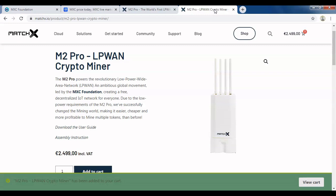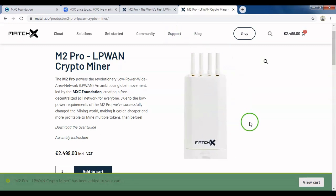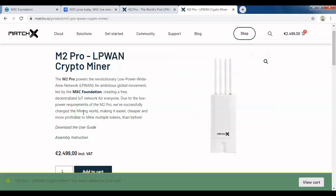All I've learned is that what the device does is, if for example, the price of the MXC token rises on a particular day, the device mines less tokens to remain within the 10 to 14 US dollars range. And if the price goes down, the device gives you more tokens to keep the mining revenue between 10 and 14 US dollars, which is extremely strange to me. I don't know, it doesn't make any sense.